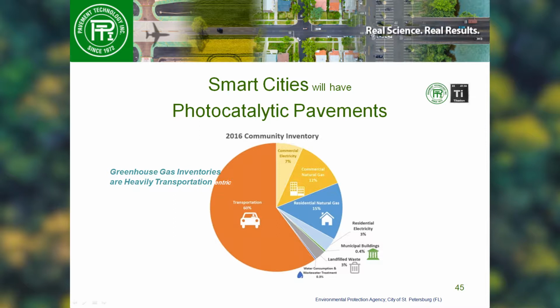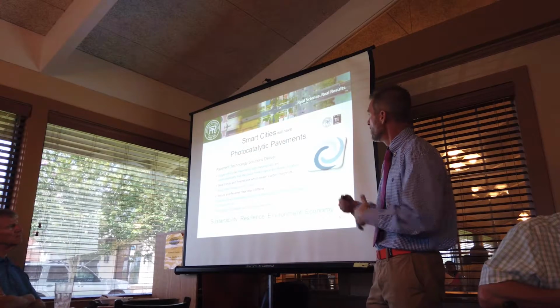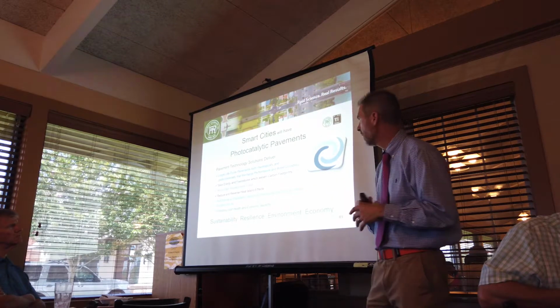But it's what's in it that really makes a big difference, because as we look at it, transportation is such a massive producer of greenhouse gas inventories, and 1 ton of NOx is equivalent to 298 tons of CO2 as far as what it does for global warming. So anyway, that's what happens. So you see all of these things.